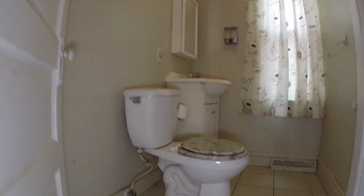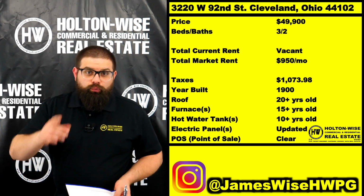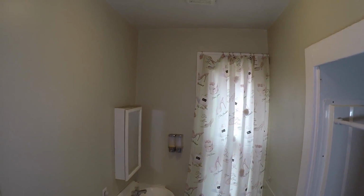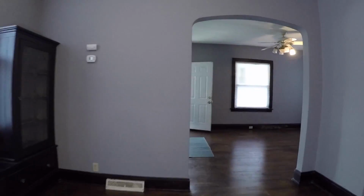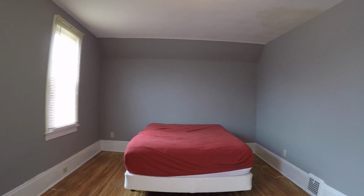You can see we got what appears to be a granite toilet seat. Nothing wrong with that, guys. Nobody's not going to rent your property because you have a granite toilet seat. But when you're spending money renovating properties, typically installing a granite toilet seat doesn't actually add any rental value. This is just something that's kind of quirky, kind of funny.